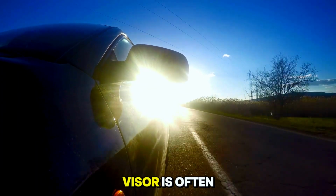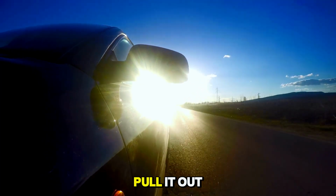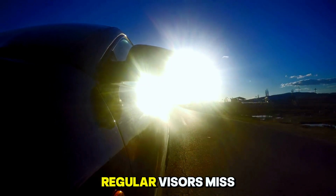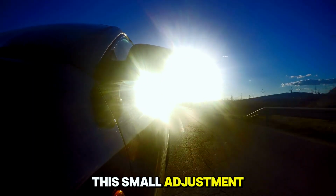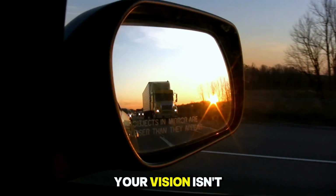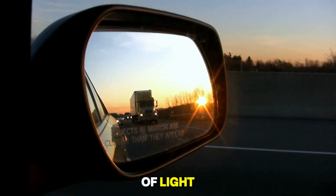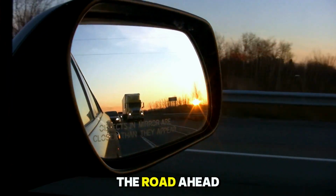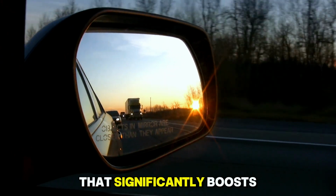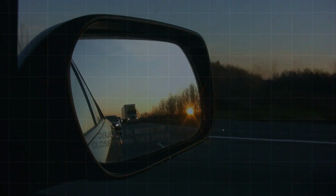Hidden inside the visor is often a sliding panel. Pull it out and it covers the gap at the side, blocking light that regular visors miss. This small adjustment makes a big difference. Your eyes stay comfortable, your vision isn't interrupted by flashes of light, and you can focus fully on the road ahead. It's a perfect example of a simple feature that significantly boosts safety and comfort while driving.